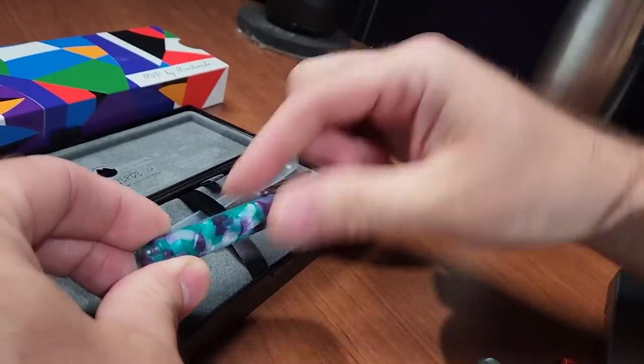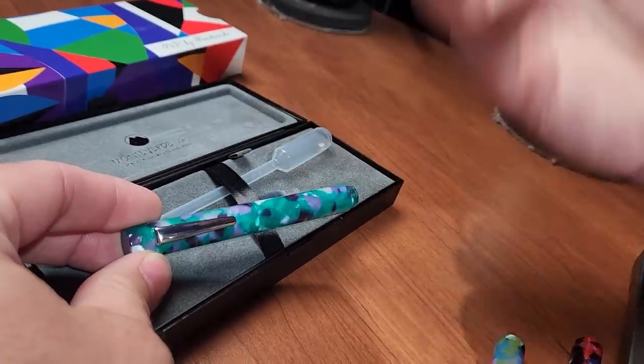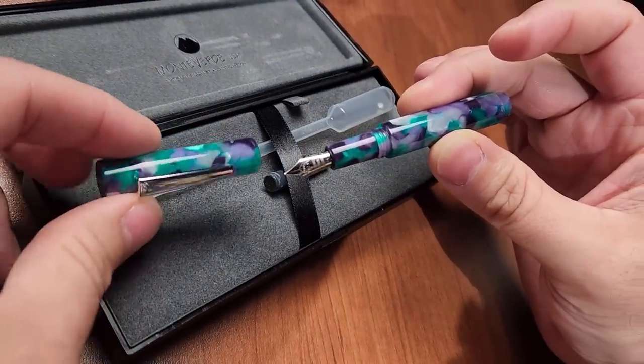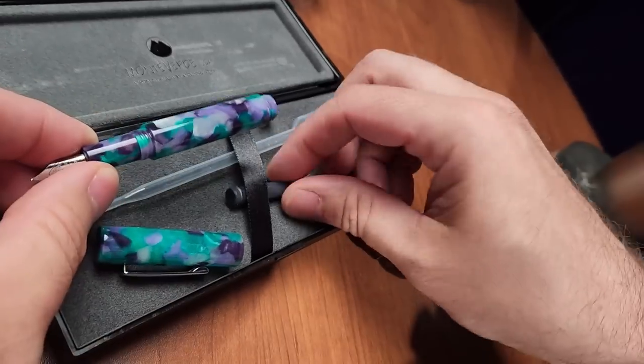Now, this is not a new pen. This has been out for a little while, but it's new to us. And so we want to just kind of show it because it's so different. But basically, it's this little pen. It's got a number 5 size nib, which is on the smaller end, but it's not the smallest thing that we have. It is a cartridge converter pen.